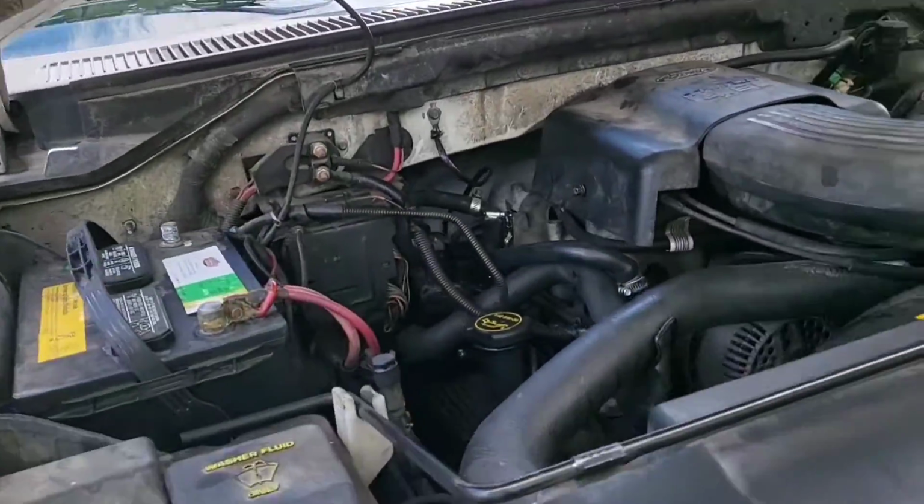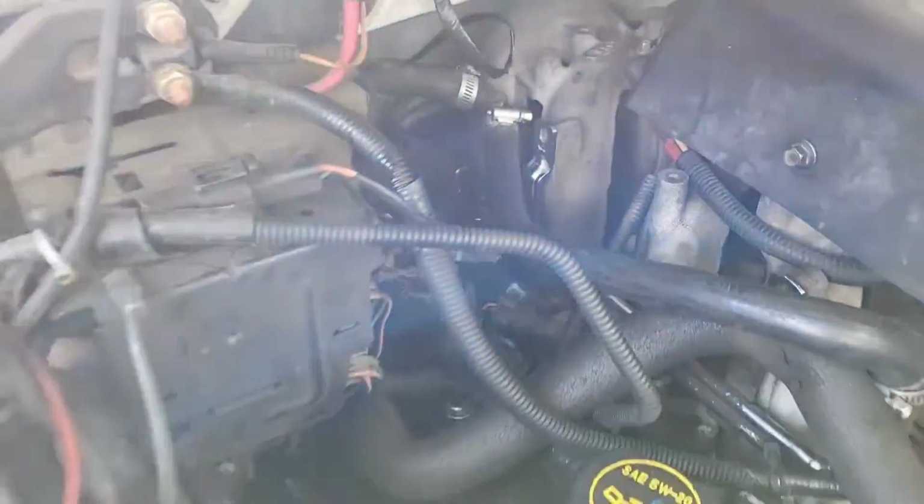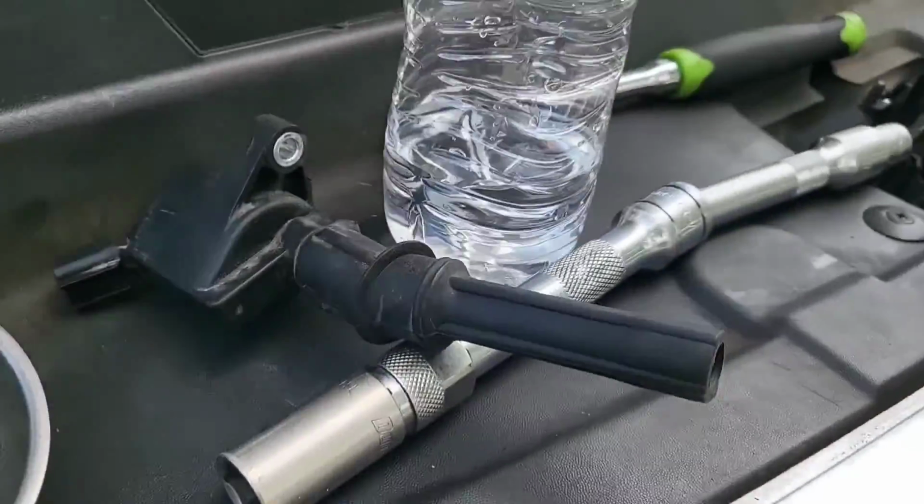Not really a great time for me right now. But anyways, we had a big flash flood, big rainstorm, and there were a bunch of water puddles and stuff, to sum it up. And I drove through, shot the water over the hood, and I think some of the water went back there and messed up some of the ignition coils or spark plugs.